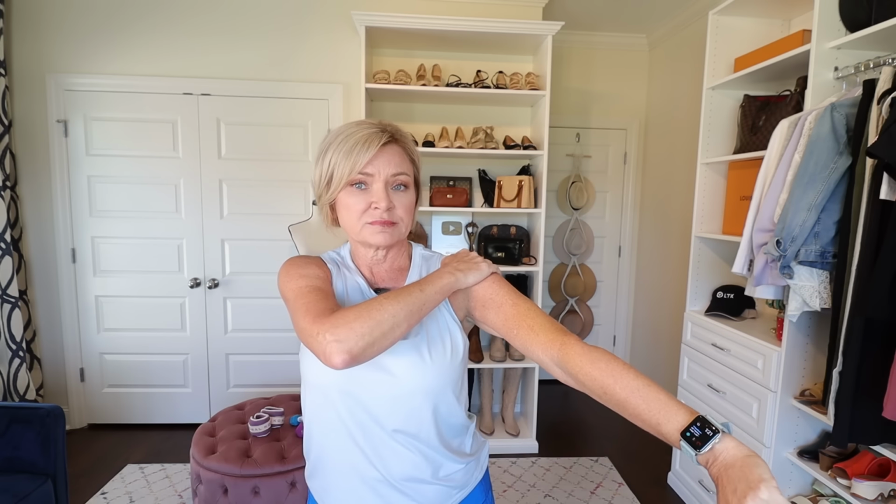You can just do your arm circles, a bunch of arm circles forward and backward, and just do them as long as you can. That's going to work your triceps and your shoulders. And of course, bicep curls. Just get whatever size weight you like. I actually need another one of these. I don't know what happened to my other 5-pound weight, but just do your bicep curls.